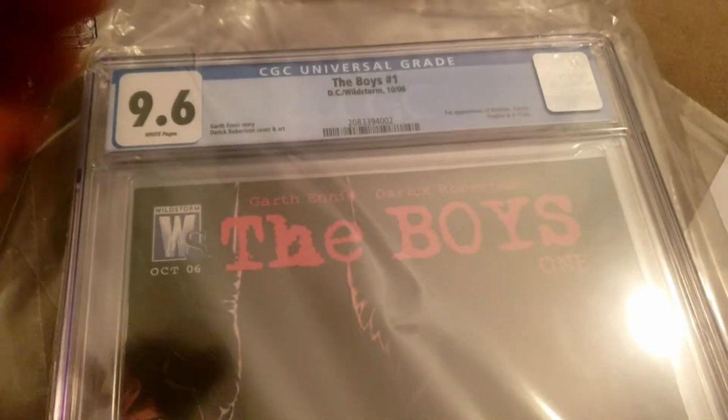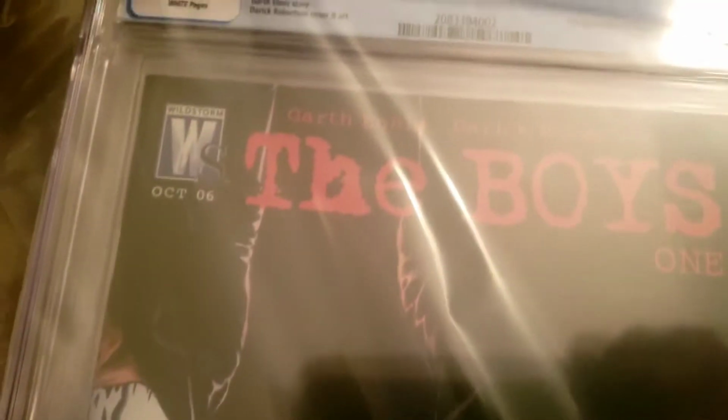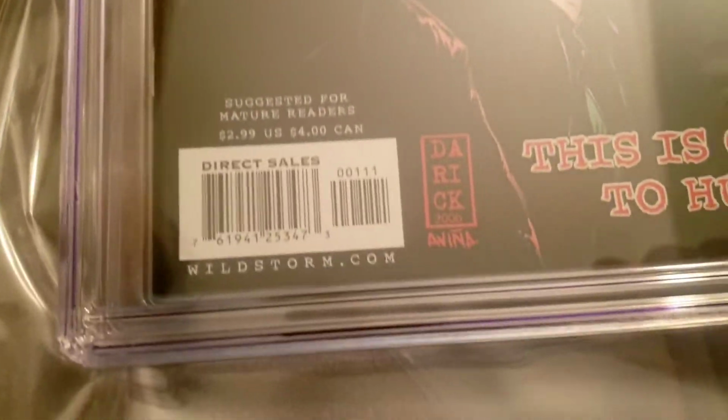All right, here's another one, another 9.6. The Boys. You know what? So far, I'm happy. Yeah, I didn't get another 9.8, but I'll keep taking 9.6s. No 9.8. I have three 9.8s downstairs, so that's all good. I do hoard these.